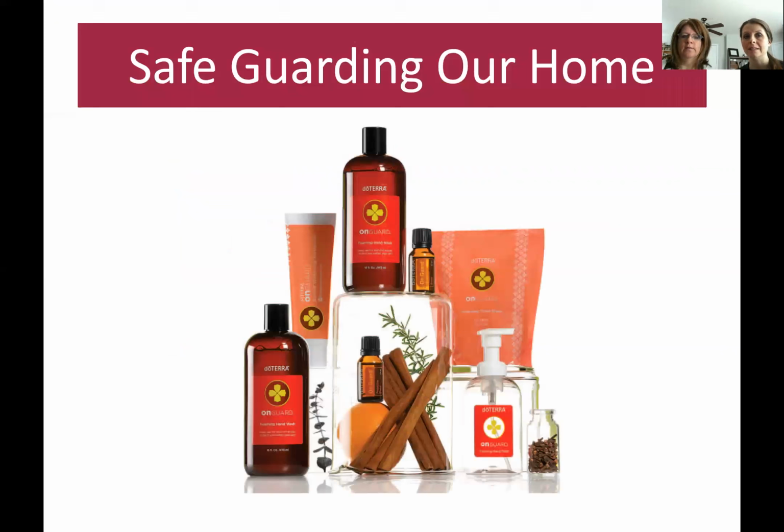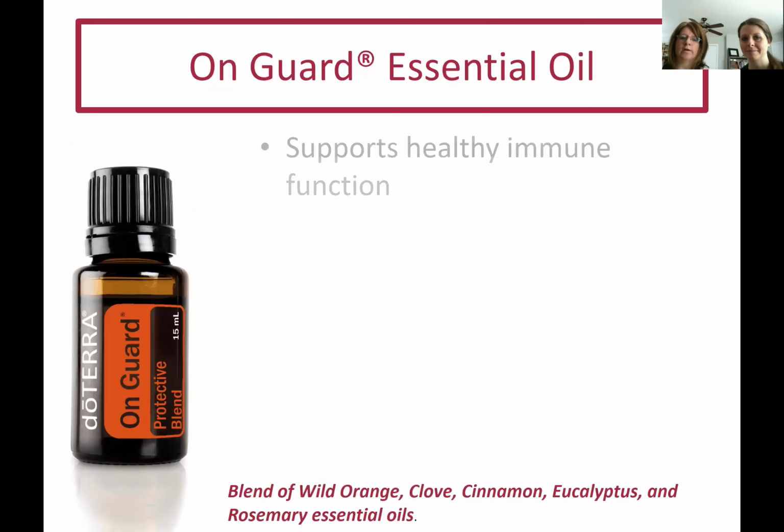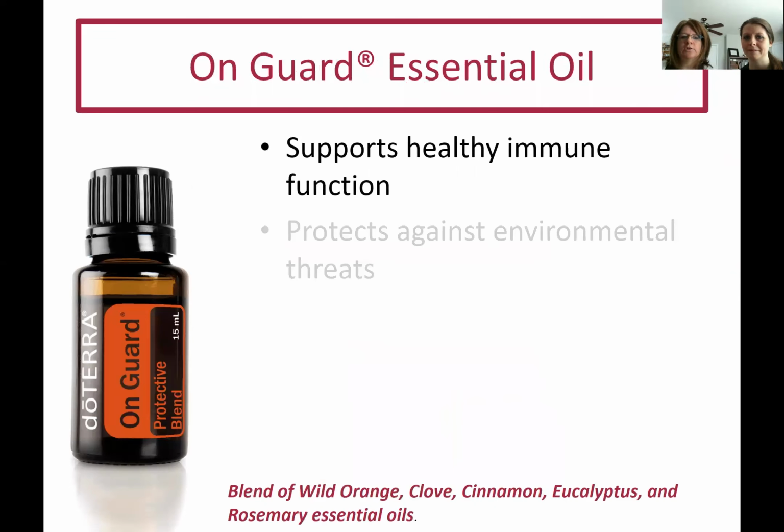The first thing we're talking about is safeguarding our home with all of the OnGuard products. I love OnGuard. They have so many different products that you can use. What is OnGuard? It supports a healthy immune function. It protects us against environmental threats.